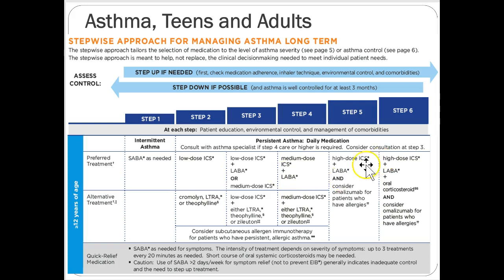Step 5, you're looking at max dose inhaled corticosteroid plus long-acting beta agonist. And then if somebody has a really bad allergic response, this is somebody who might want to consider that omalizumab, which is the IgG product to help with the allergic response, because ultimately you can only manage symptoms so much. If somebody has really bad allergies, they might need a little bit bigger gun to treat that.